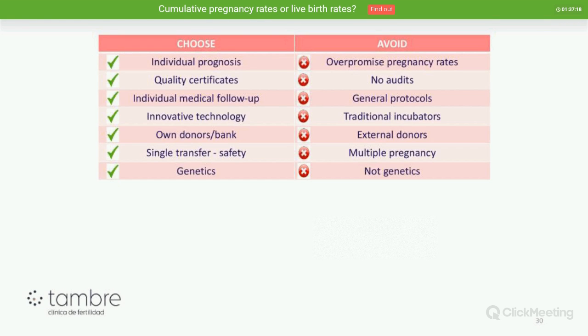Without a doubt, I would choose a clinic with the most innovative technology, as I explained before. I will not recommend you to trust clinics that use external donors from external banks. Also, you should avoid clinics that promote transfer of more than one embryo to improve their success rates, because this will risk your safety and the safety of your baby. And also choose a clinic that allows genetic studies and avoid clinics that do not offer this possibility.